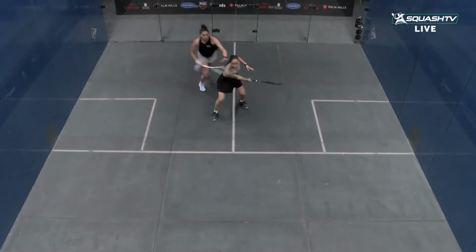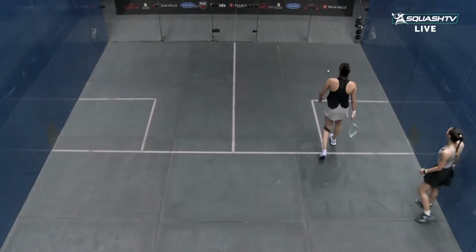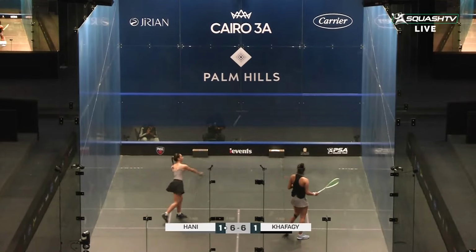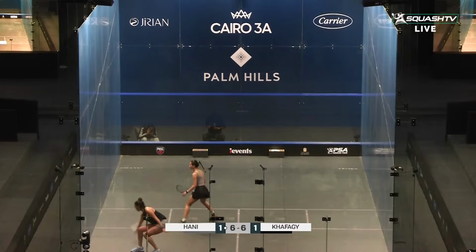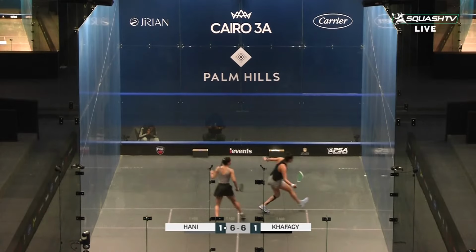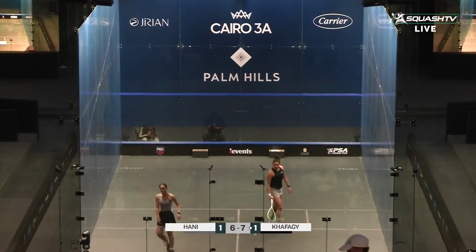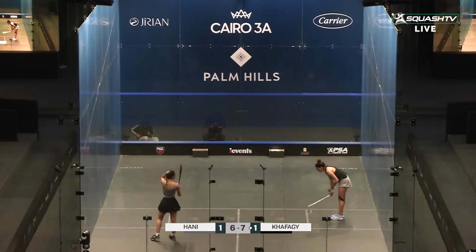Well, fortunes have shifted here quickly, and that is a bit of a bump in the back. 6-0. Certainly come really from the same area of Egypt, but no love lost. It really had a big effect there, didn't it? On the back of Hany. She is hunting, poaching around that short line, but the short game just wasn't good enough there. Now 7-6. Quality's got to be high against Khafagy.